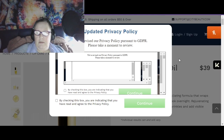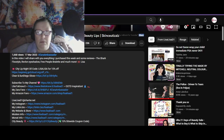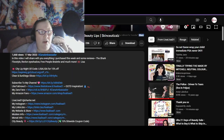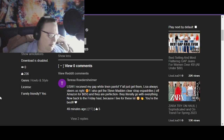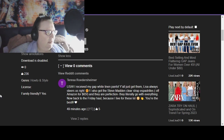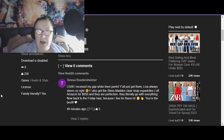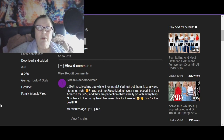$39 for a lip oil. Wow. Is that a normal price? I've got one at the moment, from a box that was in that Easter thing from last year, and I've just got around to it. But before that I was using Avon, and that's what, £7.